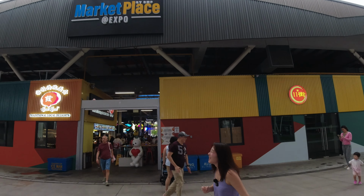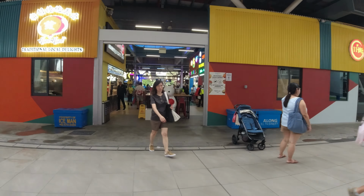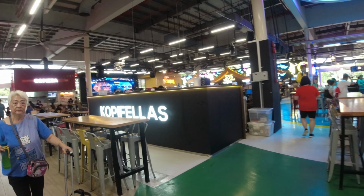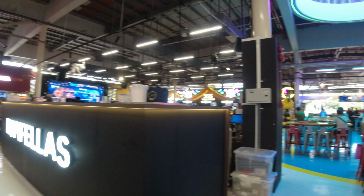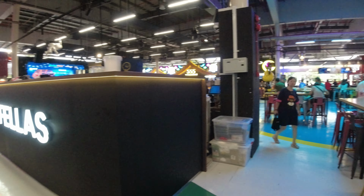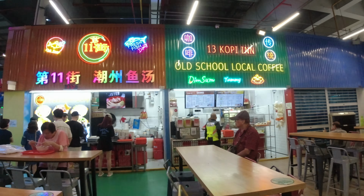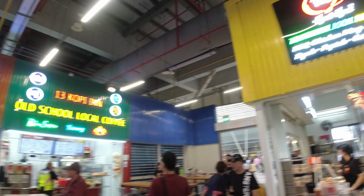The white chicken. But let me look, it's more crowded. There should be some new stores as well. Probably half of the stalls are the same, because Kopi Fellas is the same store. Then there's another old school local coffee which is new. This one is also the same.